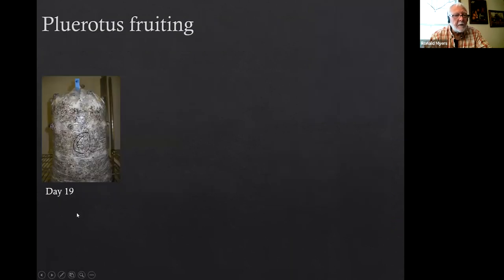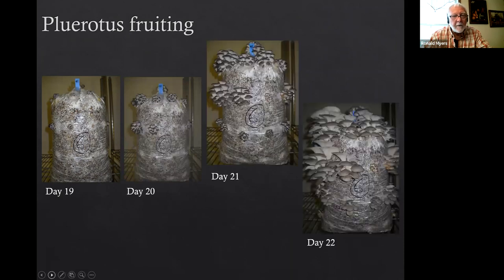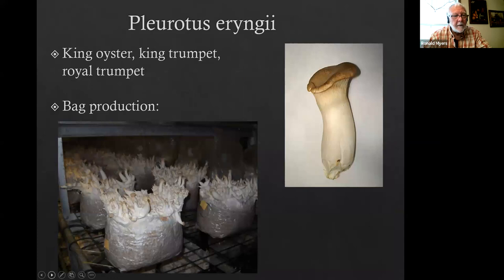So here's a picture, day 19, day 20, and day 21. And there's day 22, the oyster mushroom. They yield quite well. You can harvest them three times. Typically you get 3 pounds the first harvest, let them go another month, get another harvest, and then a third harvest. And so up to 5 pounds of harvested mushrooms off a 19-pound bag of substrate and spawn. The king oysters are also very productive in bag culture.